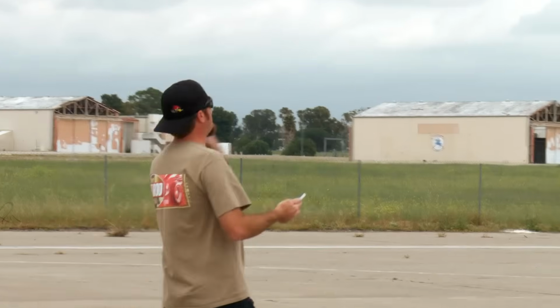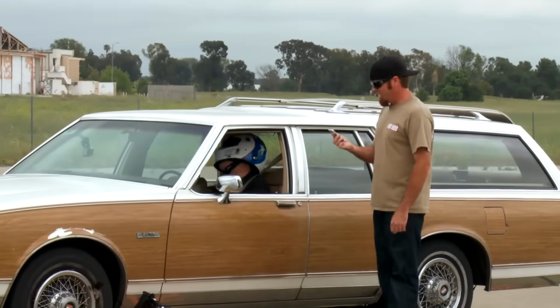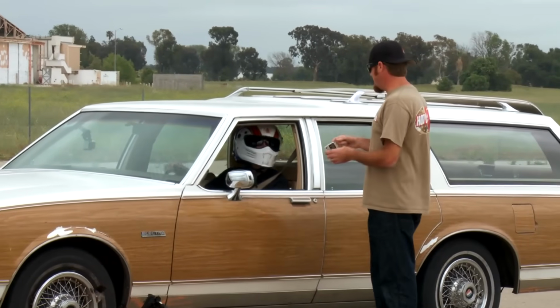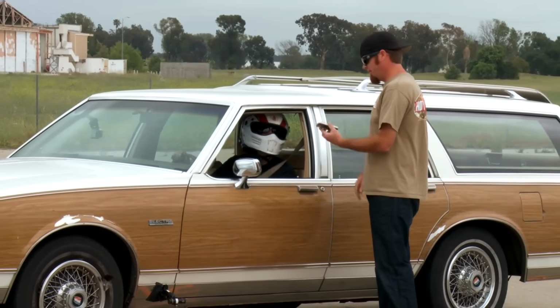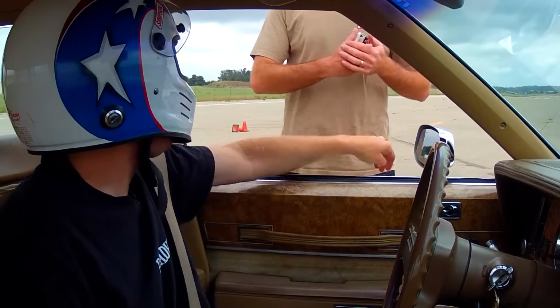Well, no! I lost by 0.8! Ah! No, I went 126. Yeah, but you went 128 the first time. This thing is gutless and the steering is really slow, and I got lost, so. I blame the driver completely. I think the car is perfect.